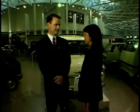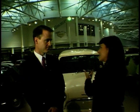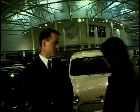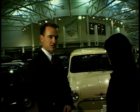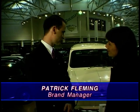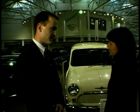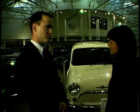We're here at the Heritage Motor Centre to take a look at the Mini 97, and I must say, Patrick, the Mini 97 that we've seen outside, this could have been one of them, and I believe this is a very special Mini. Absolutely, that's right. This is Mini number 1. This was built in 1959 on August the 28th. As you can see, we haven't changed the style very much. In all honesty, it's very difficult to change it without spoiling it, and we didn't want to change something that we consider to be absolutely perfect.